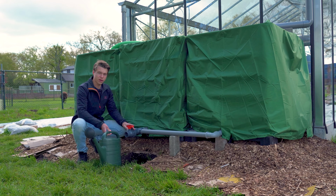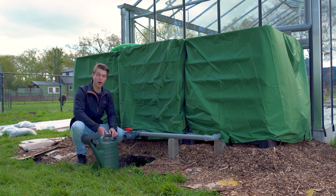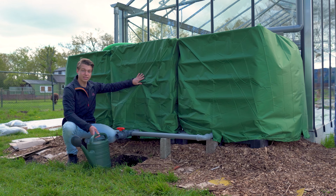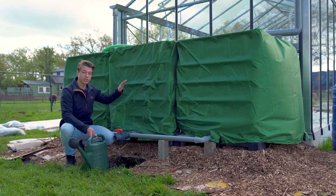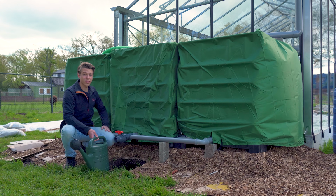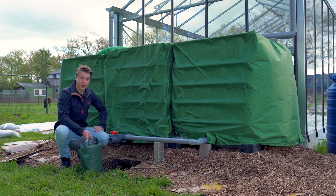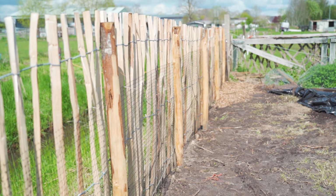This is rainwater mostly. We did add some water with the pump, but it's been raining quite a lot again. Also added these covers to the IBCs, and these make sure that we don't get too much algae in there. And there's one more thing that's been a lot of work, and we'll get a video on that, but let me show you real quick because that's the fence.